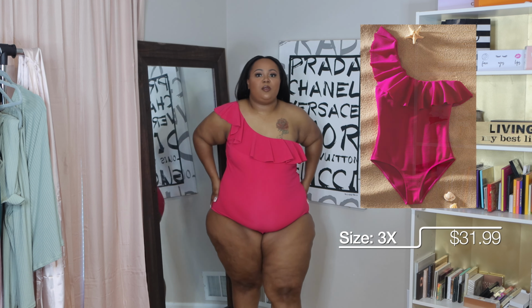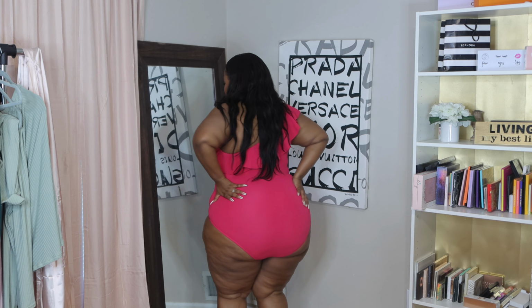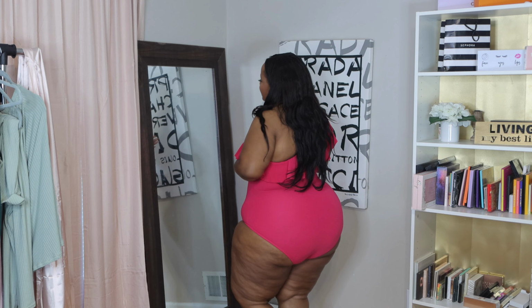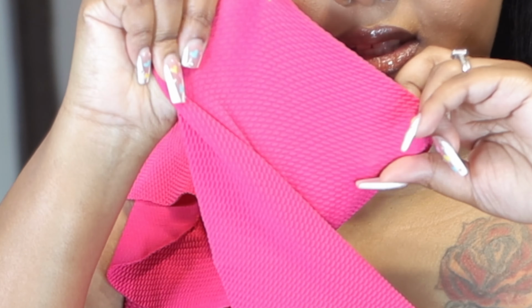One thing I will say about this swimsuit is that it's a very thick material and I almost had trouble stretching it over my bum. It almost didn't fit. It's more like a thick knitted quilted type of thing. Can y'all even see that? I'll zoom in. But yeah, that's the one thing I will say, so keep that in mind. I'm pretty sure I got the larger size.